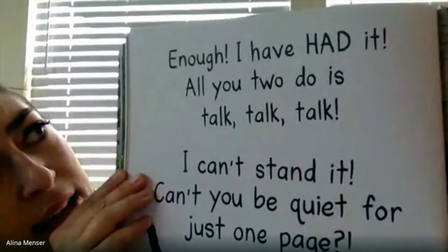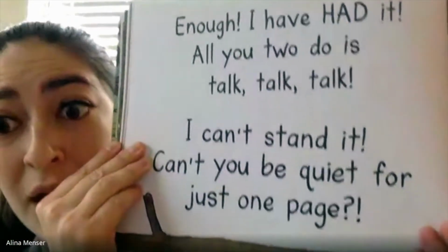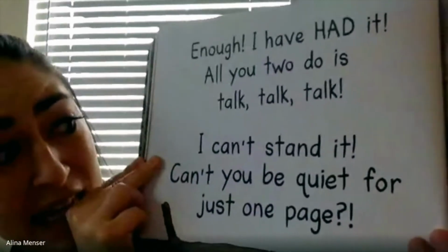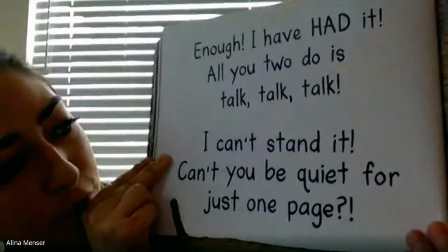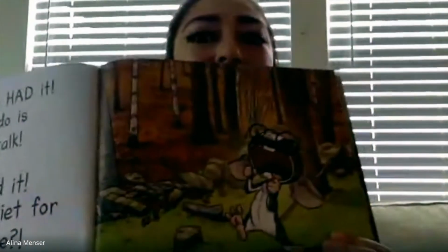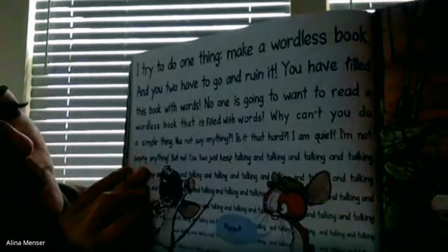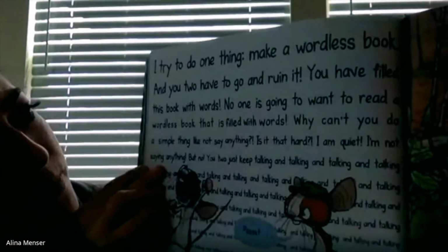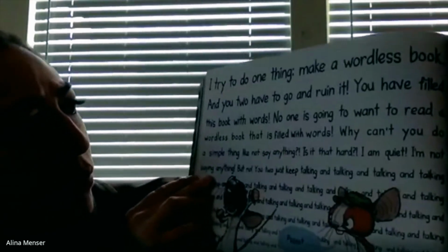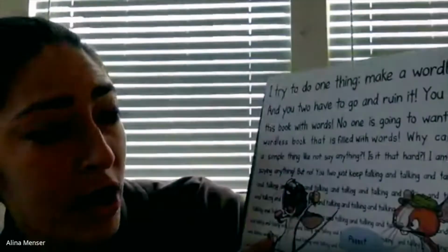Enough! I've had it! All you two do is talk. I can't stand it! Can't you be quiet for just one page? I try to do one thing. Make a wordless book, and you two have to go and ruin it. You have this book with words. No one is going to want to read the wordless book that is filled with words. Why can't a simple thing like that not say anything? Is it that hard? I'm quiet.